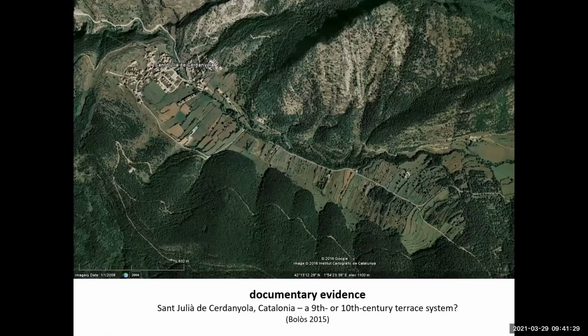There are various types of evidence and have been various approaches to addressing this question. Unfortunately, the documentary evidence for the use of terraces and terrace fields, I mean, it does exist, but it's relatively slight. So in some of the better documented parts of early medieval Europe, such as Catalonia, we do have references to the existence of terraces at this place, Sant Julià de Cerdanyola in Catalonia. There's a 9th or 10th century reference in Carolingian documents to facies, the local name for the terraces. And you can see them extending up the valley here, and indeed onto the valley sides around the settlement.